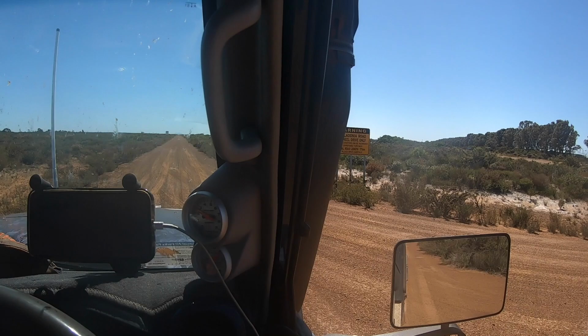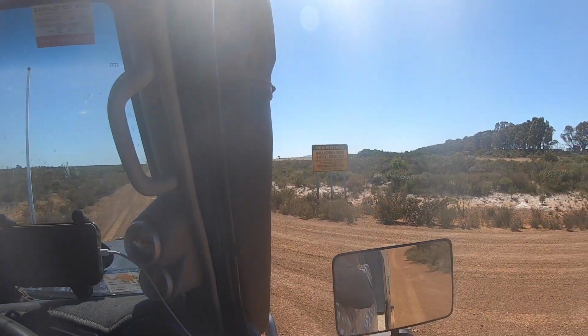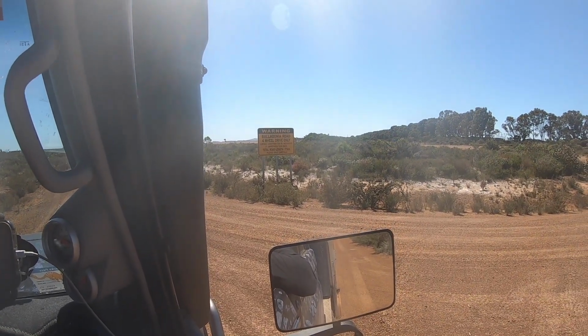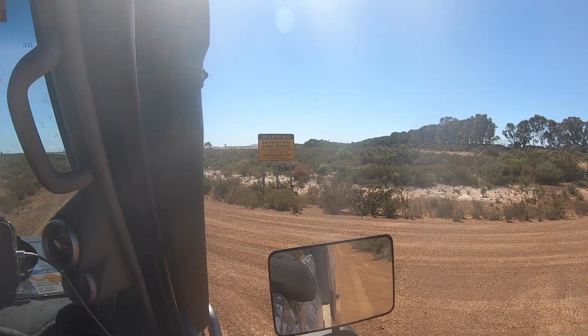Google Maps has us doing 50 kilometres in 2 hours and 9 minutes. We're heading towards Mount Ragged. Probably off down that way is Israelite Bay. We have to go down there and have a visit as well.